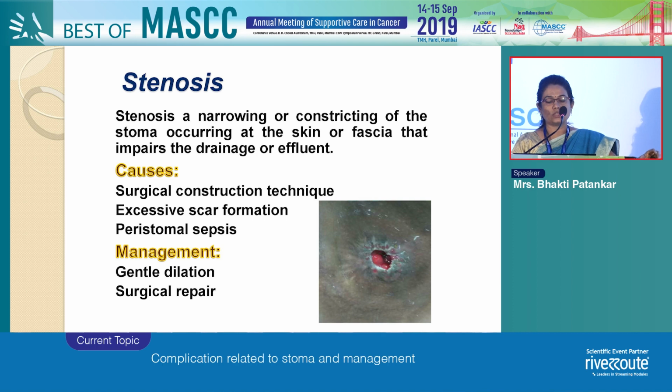Next is stenosis. Stenosis is the narrowing of the stoma which has been constructed. The reason will be excessive scar formation or peristomal sepsis, and it will be managed by gentle dilatation. So we advise the patients to dilate starting with the small finger, and it has to be checked regularly. For that we use a two-piece bag, which helps the patients to dilate the stoma properly and regularly. And even then, if it is not proper, the patient will go for surgical repair.